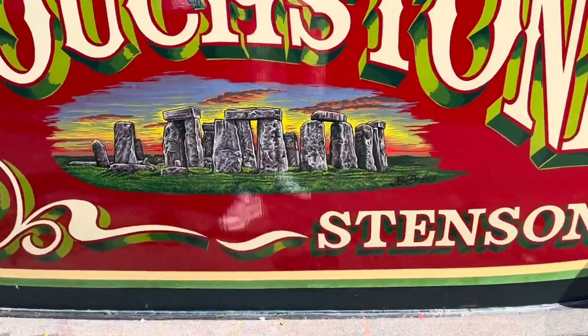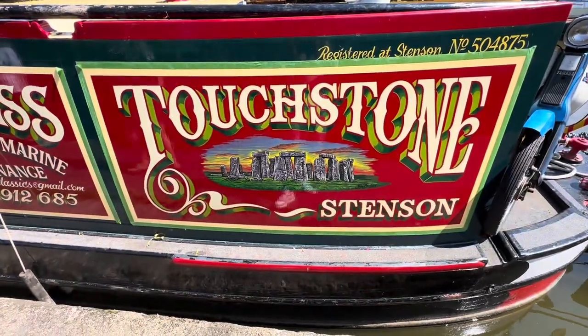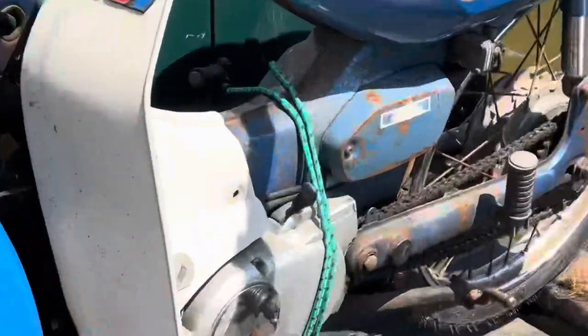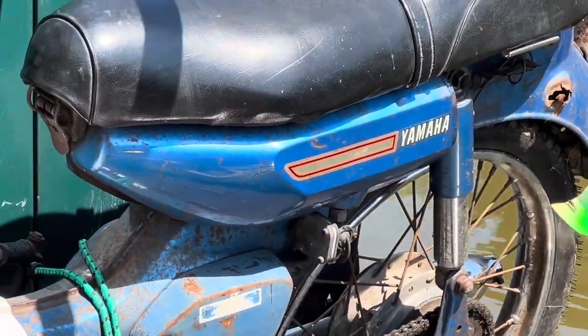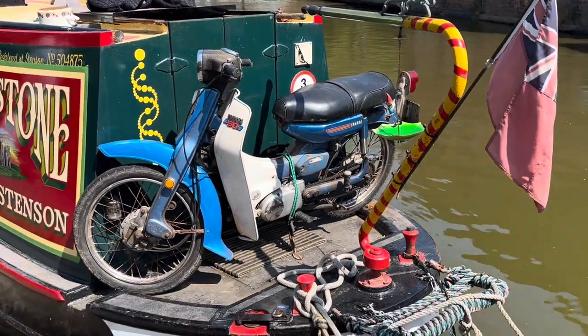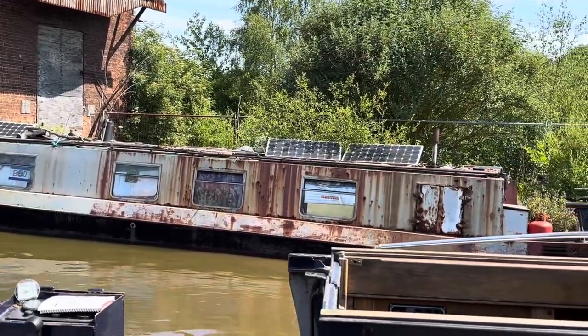Lovely to see though. Look at that, the pure English folklore of that. Brilliant. He's even got his Yamaha 50, as owned by all working dads in the late 1970s and 1980s. Still popular though. That one's got a bit of rust on it. It's careworn, I think they call it. Yeah, wear and tear, as a gentleman just said.